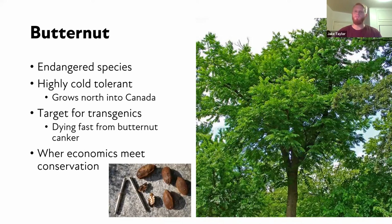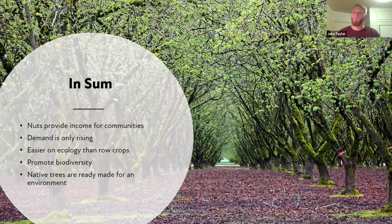What a lot of scientists are suggesting is the use of gene editing to strengthen the fungal resistance of these trees for biodiversity and conservation purposes, which could then in turn be used for economic purposes. And again, agroforestry or in an orchard setting, as far north as Quebec City or even more into Canada, which would be amazing. So in sum, nuts are great for communities because they provide ecological and economic health and prosperity. They're easier on the environment than row crops, and they are ready-made for our American climate because they are native to the Americas.